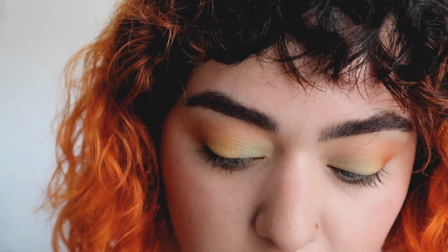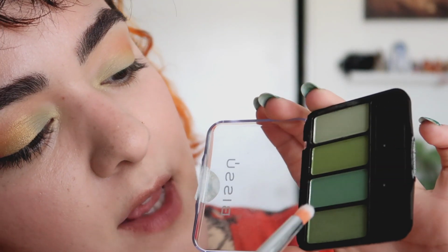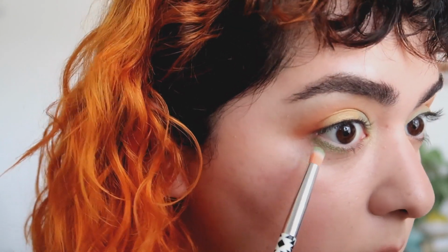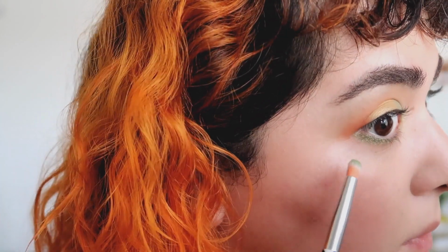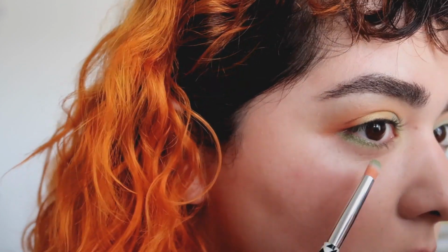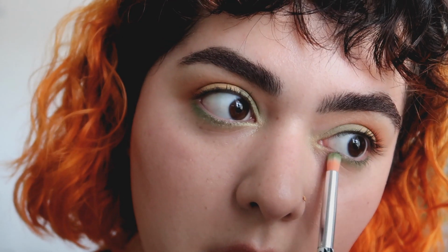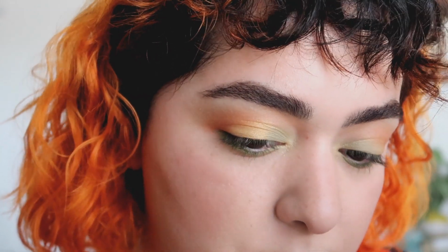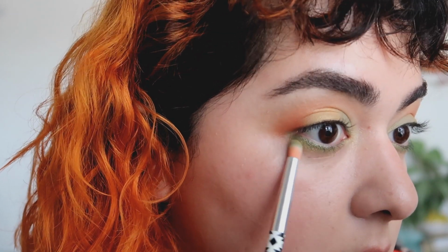I'm gonna apply a little bit more of that green as the highlight. Then for the lower lash line, I'm gonna grab a little bit of this guy. This one is a little bit more difficult to work with, but it's layering up well. Does it look shimmery? I don't know. But I'm gonna go back to the yellow, and I'm just gonna help diffuse it a little bit more.